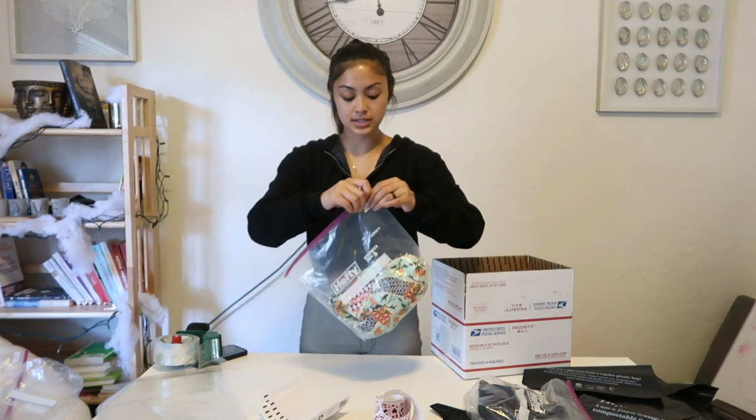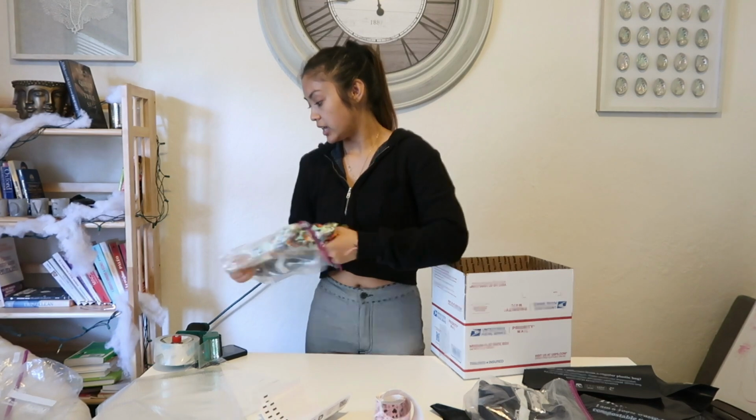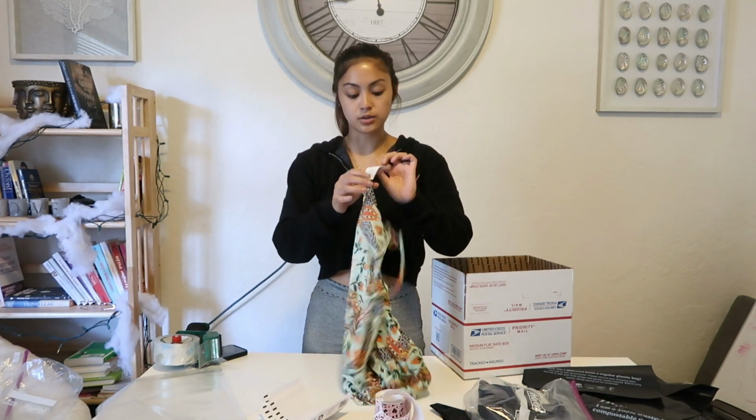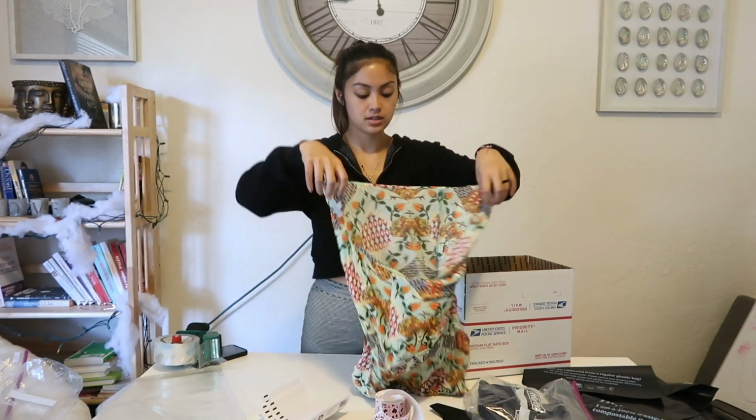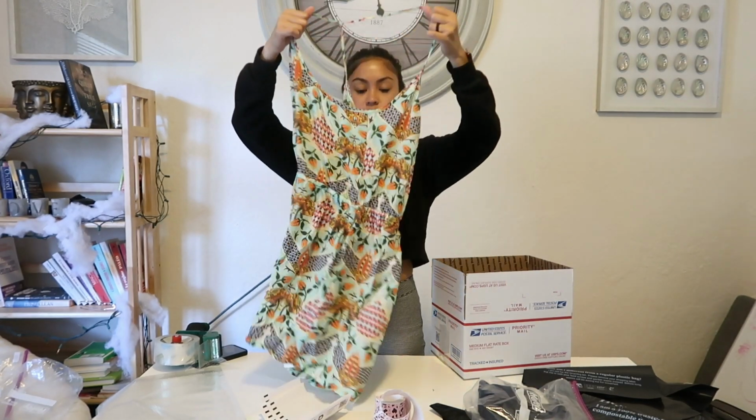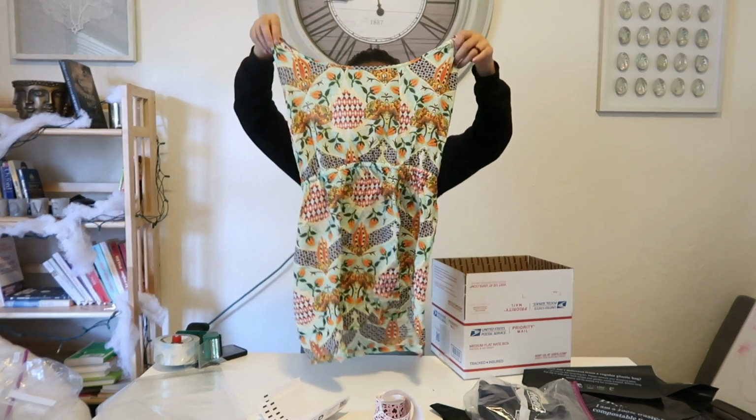The next piece is from Anthropologie. It is from the brand The Odells. I paid $6.99 for this. And it's just a silk little racerback mini dress. Very cute.